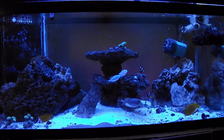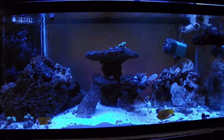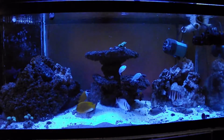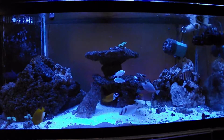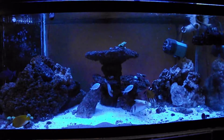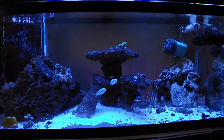So after a day or so after the water change, everything seemed fine. Fish were happy, corals were still open, and nothing seemed out of the ordinary. And this is, like I said, something that if you're a customer of Reef Crystals, if you mix the water for too long, it does happen. So I didn't pay it any mind.